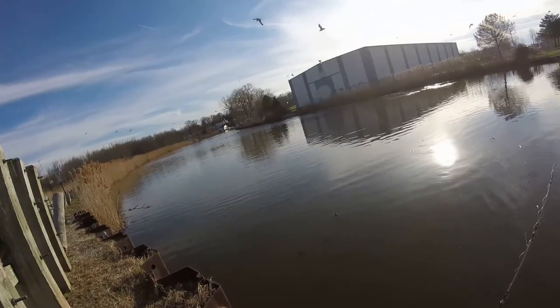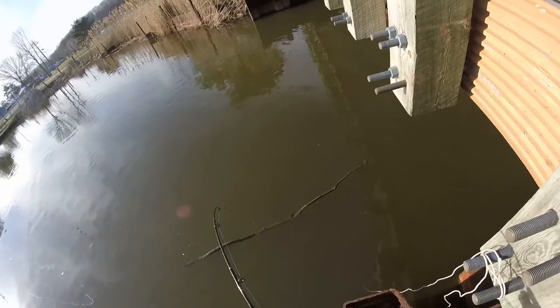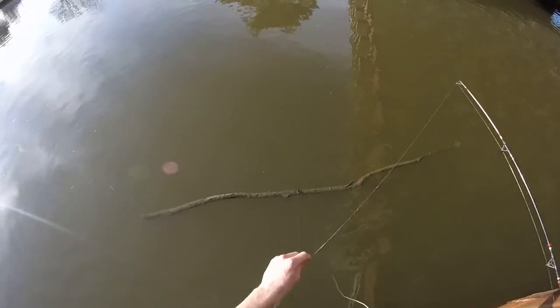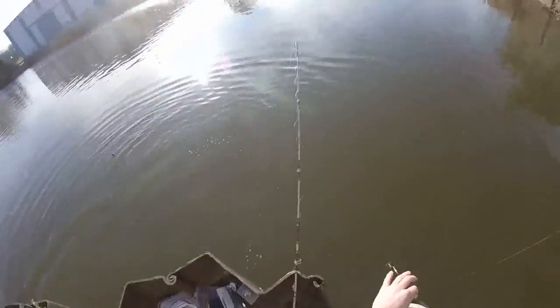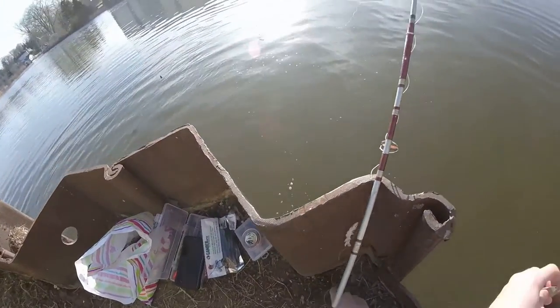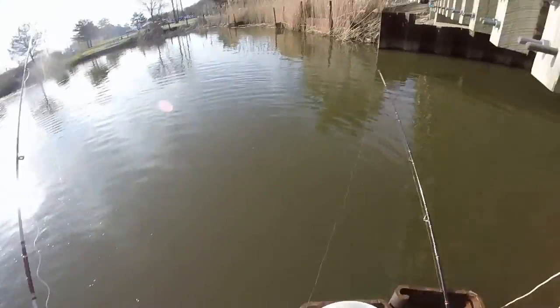Damn, look at all those ducks. Jeez. All right, caught a log. Let me unhook it. Look at that. Oh, that's a big one. Send it on his merry way. I bent the hook. So bam, all fixed up.